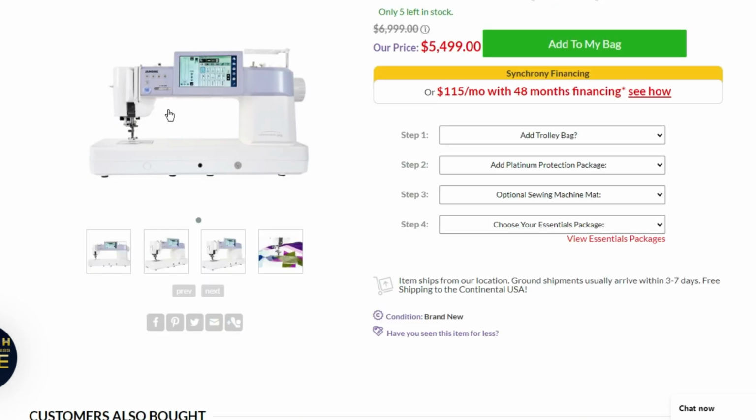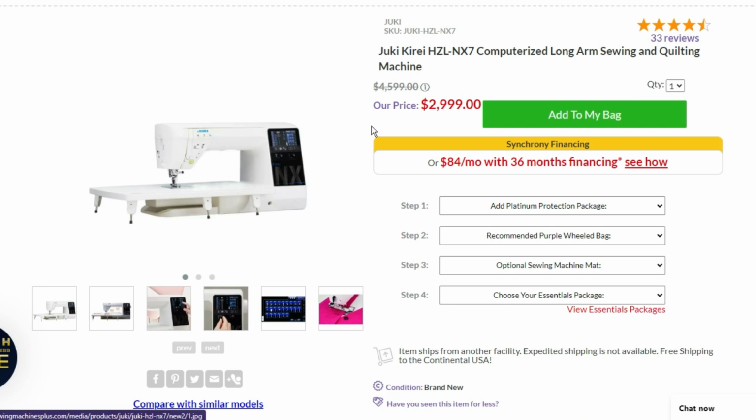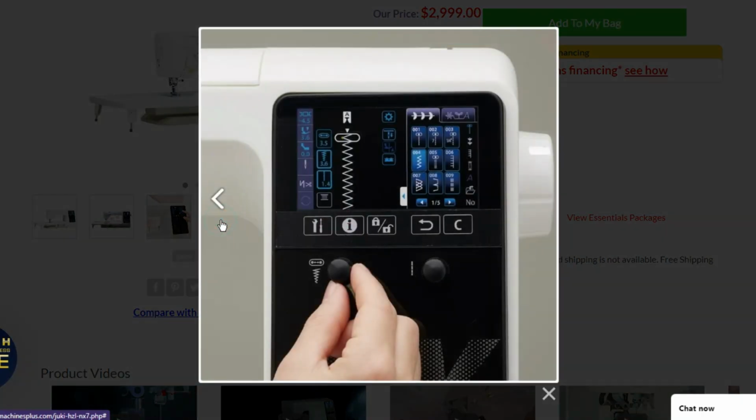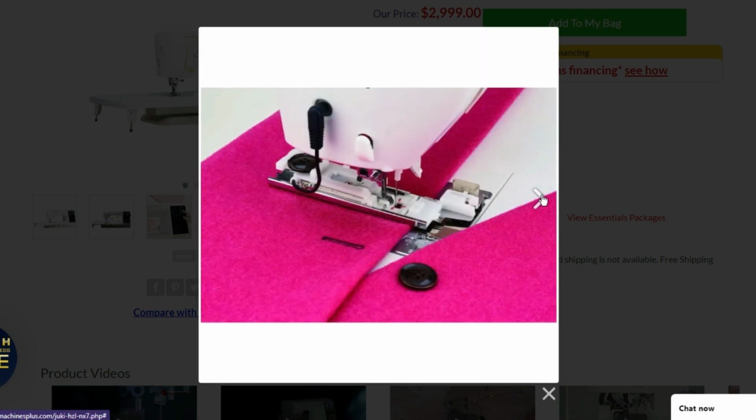So that's this Janome. Let's look at another sewing machine that's sort of in the middle of this one and that first Juki. It's almost 2,000 less than that Janome I was showing you, but it also has an extension table and a wide throat space and a bunch of options. Let's look at the screen. Looks good. Lots of stitches, at least 250.